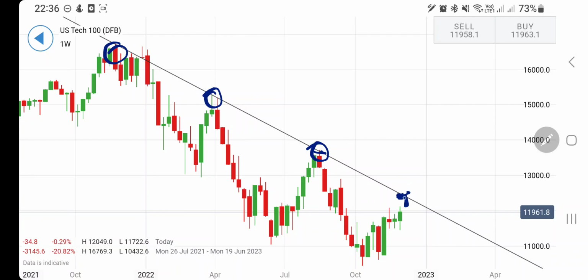But yes, this time it appears that it may try to breach this and try to sustain a little upward momentum, attempt and achieve 13,000 levels and increase the slope here. So that is one probability here that Nasdaq 100 may show a little strength, as it has also created a triple bottom there. Potential of rise exists. So this is from the weekly charts.